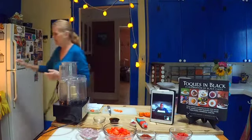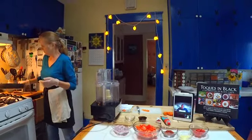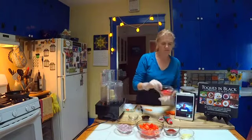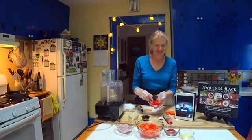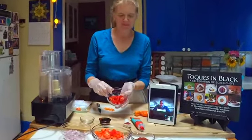Well, typical components are going to be tomatoes, and it can be any tomatoes. I use plum tomatoes because I'm fancy, but it can be beefsteak tomatoes. It can be your regular red tomatoes that you can find in the grocery store.